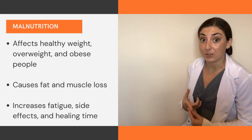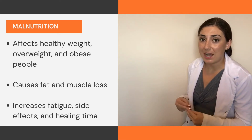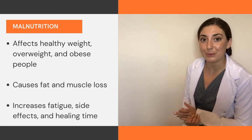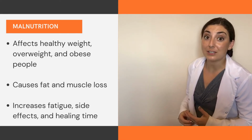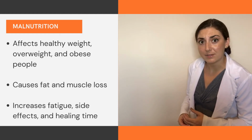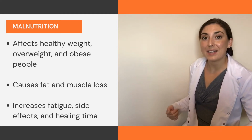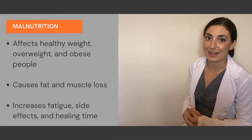It's going to make you feel more tired, make you feel like you have decreased energy, and that built on top of the tiredness that you're going to feel from your cancer treatment is a really rough combination that you don't have to go through if you can keep your body weight nice and stable. Malnutrition and losing weight during cancer treatment can also make you have more side effects from the treatments and also make it take longer for you to heal. So the feeding tube is a wonderful solution because it helps you to keep your weight stable and prevents all of those negative side effects.